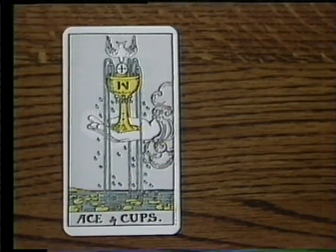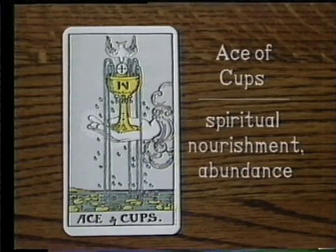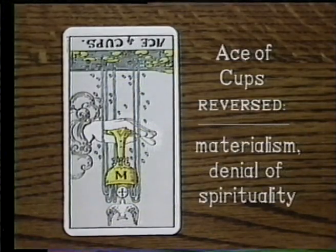The Ace of Cups shows a hand extending from a cloud, offering a cup overflowing with eternally flowing water. The indication is for rich nourishment of a spiritual nature, resulting in abundance in all good things. In the reverse position, it indicates an unnatural emphasis on material things, a reluctance to accept and nurture love and things of the spirit.